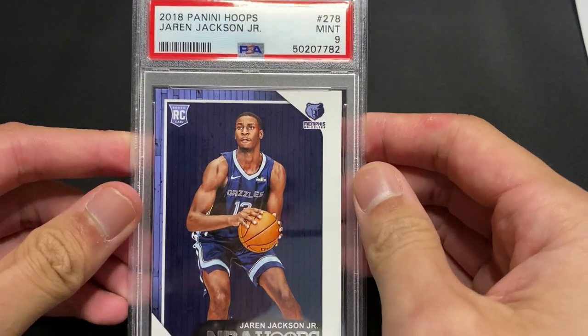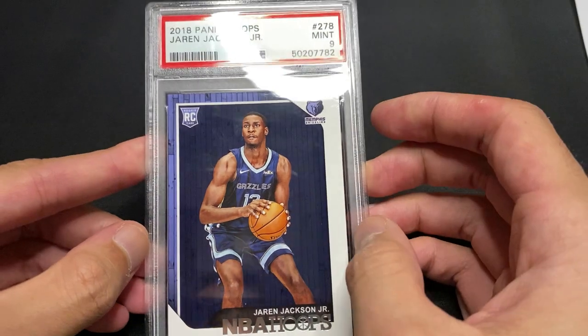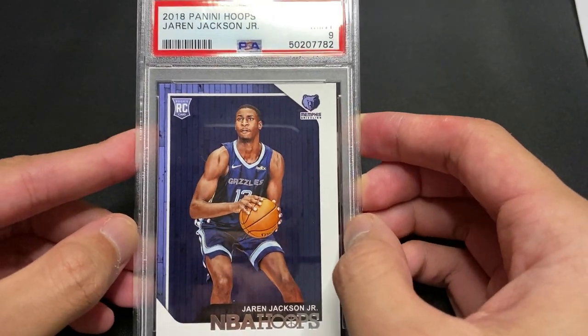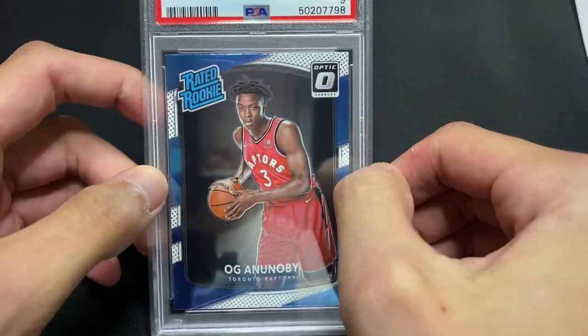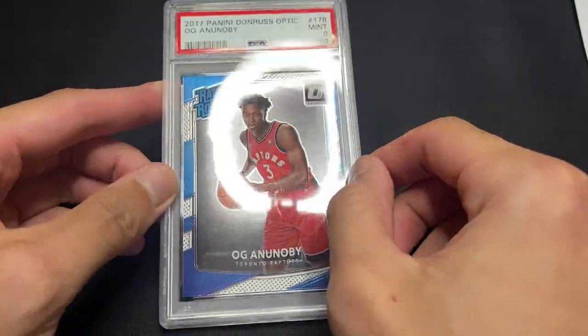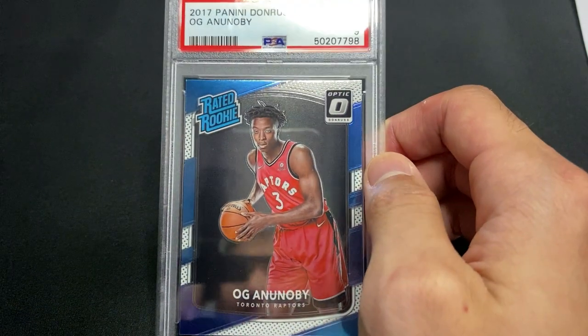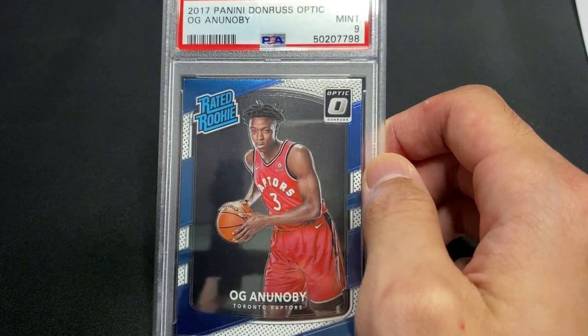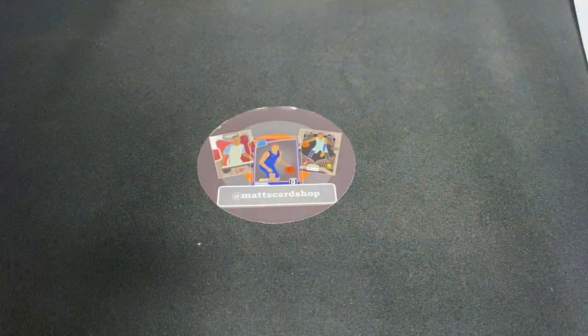Triple J Hoops PSA 9. Again, this one was $25, so unders, and I just thought it would be a great buy for a Triple J collector. OG Anunoby, someone who's been killing it lately. This one was $25 for the PSA 9. Was able to sell one of these at $50 a couple weeks ago, so just really a good flipping opportunity there.